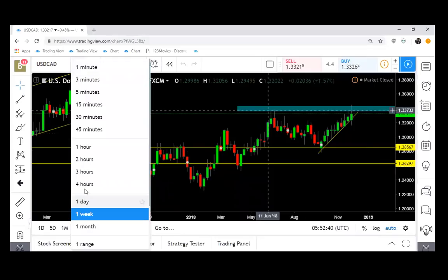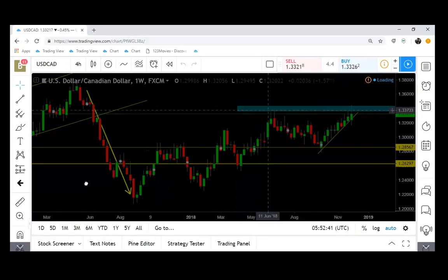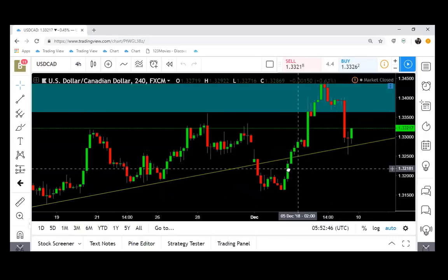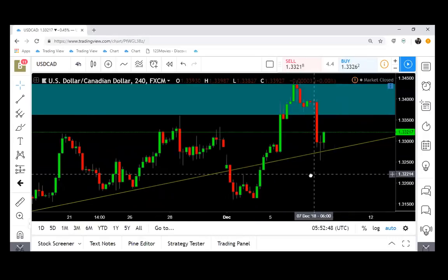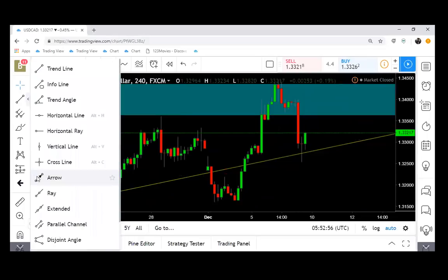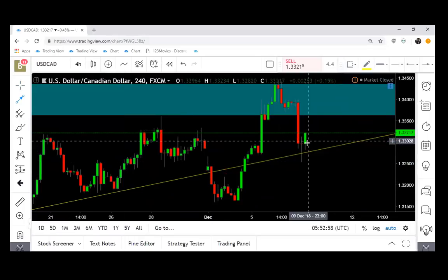Take you down to the 4 hour. All right, boom. So you see price broke out. Price reversed up there, exactly how we expected. Now, seeing that I'm expecting more downward movement, I'm expecting a pullback here, the correction, okay? Like price is basically doing now.